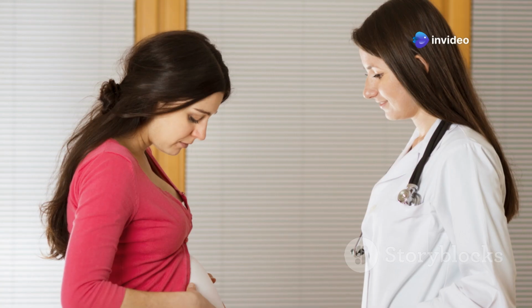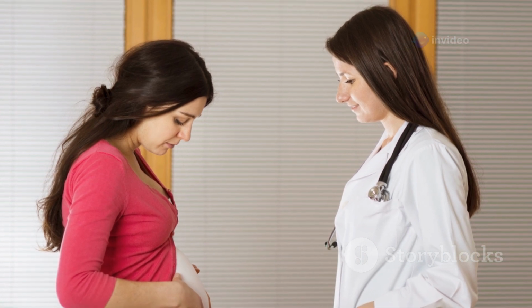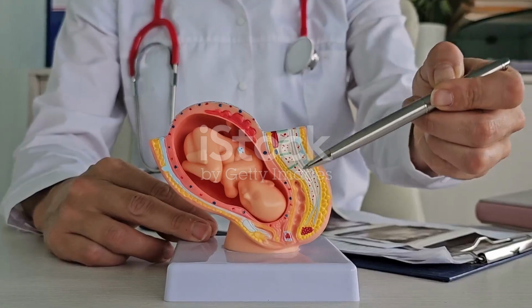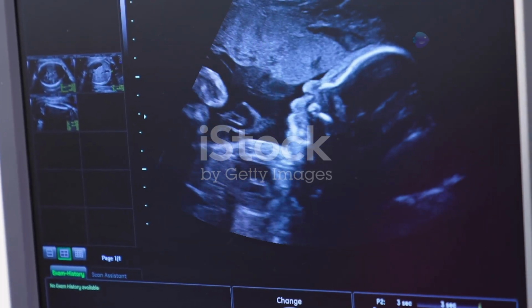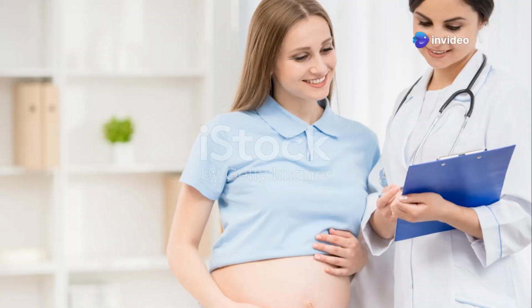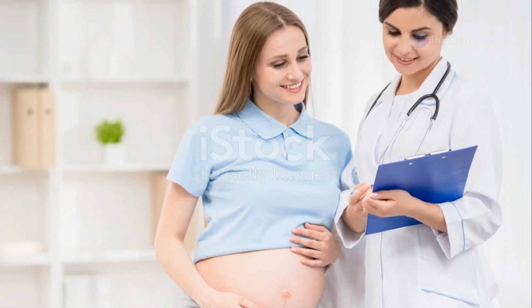Placenta previa is a pregnancy condition that requires careful monitoring and management. It happens when the placenta grows in the wrong place within the uterus. Specifically, the placenta grows in the lower part of the uterus, which can lead to complications. This can be dangerous for both the mother and the baby, posing significant health risks.